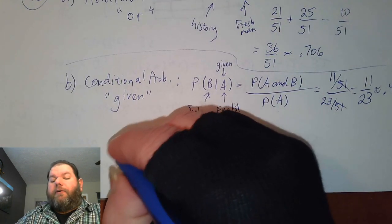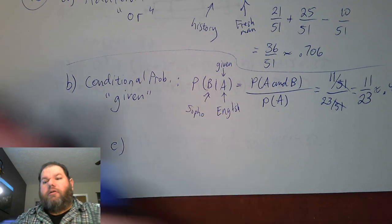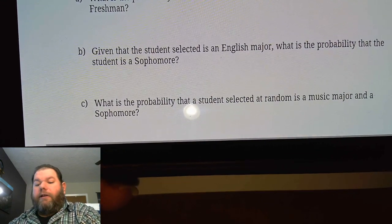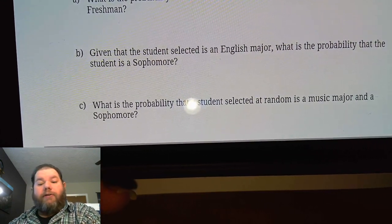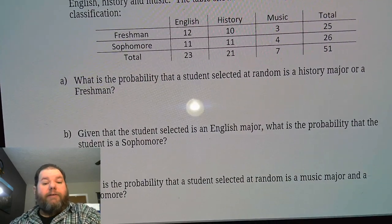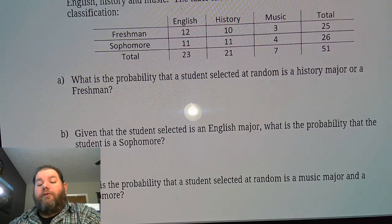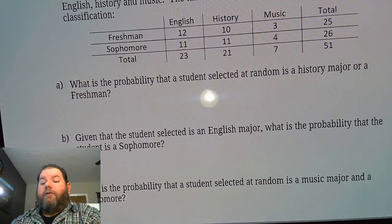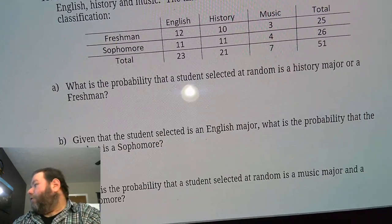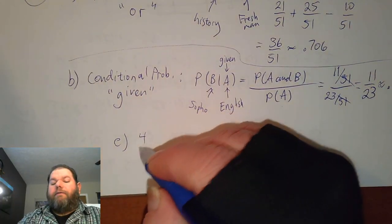Okay, part C. What is the probability that a student selected at random is a music major and a sophomore? Well, this is just an and statement, so we gotta see where those overlap. Music majors that are also sophomores, so that is this column, this row, so we get four total that match both criteria, 4 out of 51.